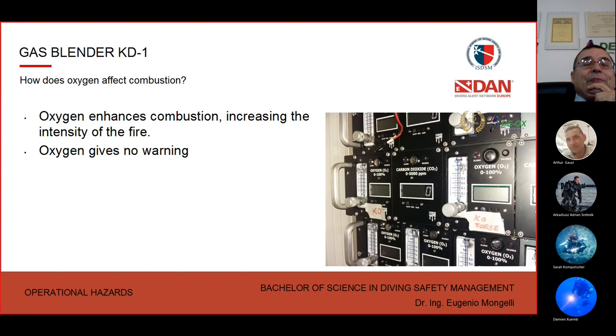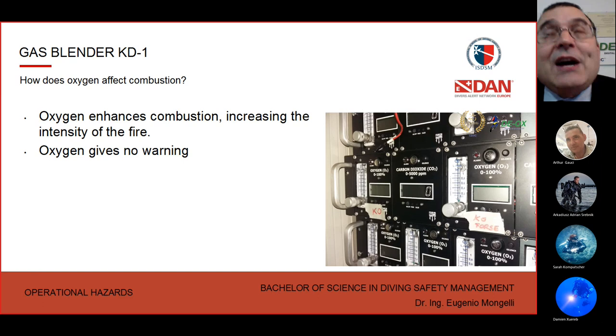How does oxygen affect combustion? As I told you, oxygen itself doesn't burn. Oxygen enhances the combustion, increasing the intensity of fire. And oxygen, unfortunately, gives no warning. So when there is an explosion, a detonation or deflagration, due to the oxygen, you don't have any warning. Everything goes well, and then immediately you have this kind of accident happening.